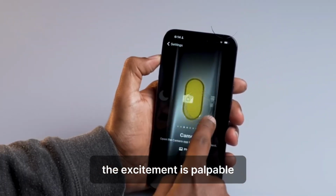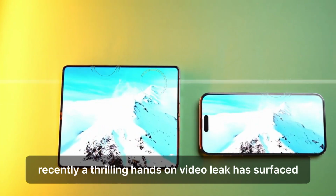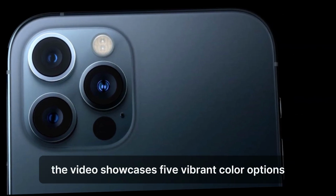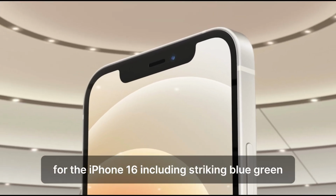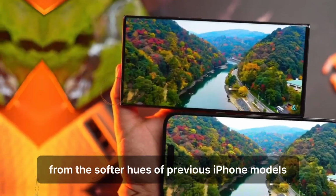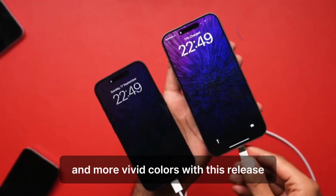The excitement is palpable as we approach the highly anticipated launch of the iPhone 16 series. Recently, a thrilling hands-on video leak has surfaced, giving us an exclusive look at the new iPhone 16 colors and design features. The video showcases 5 vibrant color options for the iPhone 16, including striking blue, green, white, black, and pink. This departure from the softer hues of previous iPhone models indicates that Apple may be embracing bolder, more vivid colors with this release.